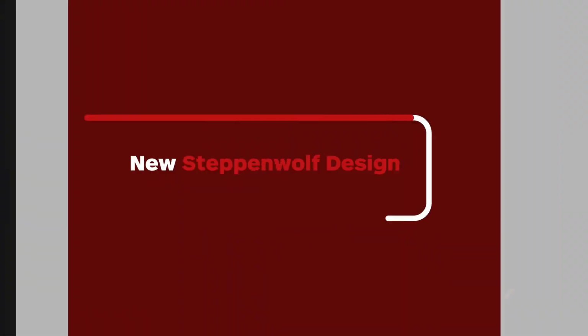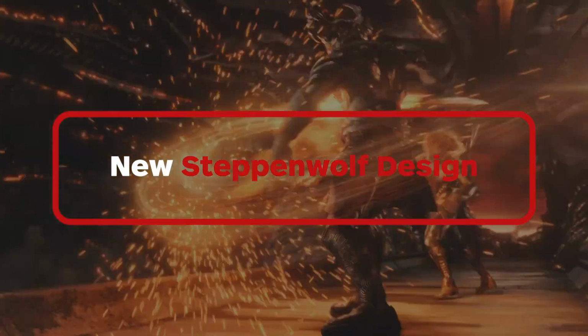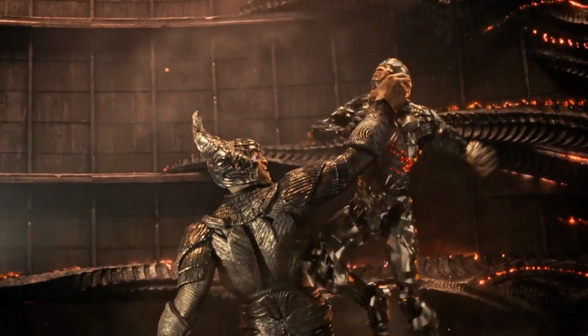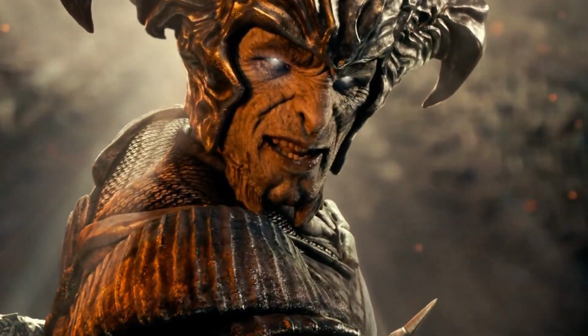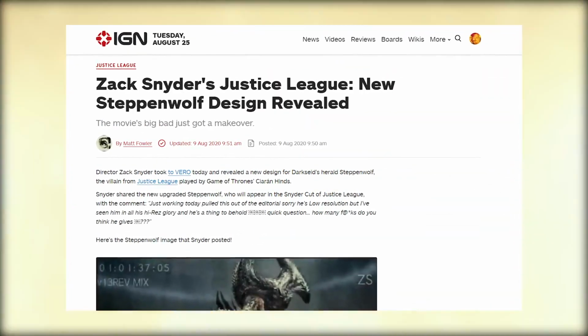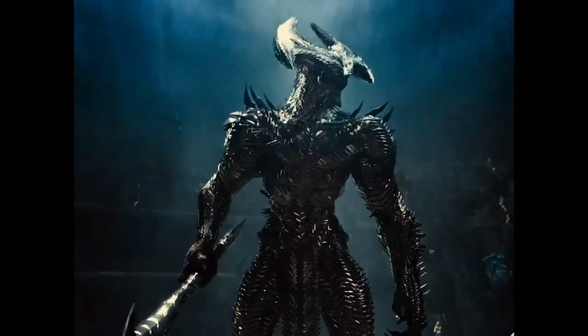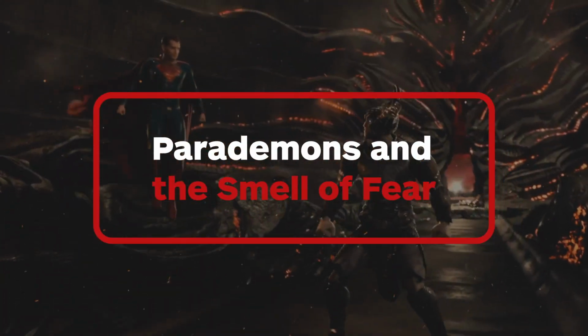Despite Darkseid being the end-all adversary, Justice League's other villain is the preening precursor, Steppenwolf. He was played by Game of Thrones' Ciarán Hinds in the movie and looked fairly unremarkable. Last month, Snyder revealed the new design for Steppenwolf, and a differently colored, more heavily armored evildoer was fully realized in the trailer.